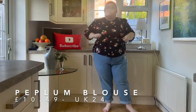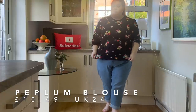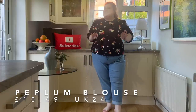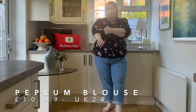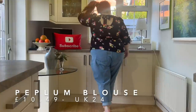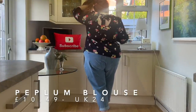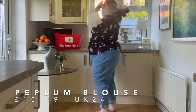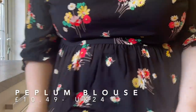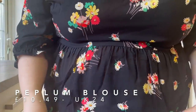I would say this is quite true to size, so I definitely stick with your usual sizing on this. And the only stretch is in the waistband, and it's minimal, and in the sleeves. The really fun thing about this top is the bow at the back. So I definitely recommend wearing your hair up to show it off, or to the side. But here's a little close-up of the print. Very, very fun, pretty kind of spring colours.